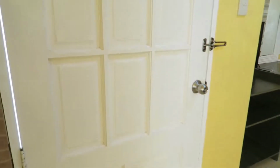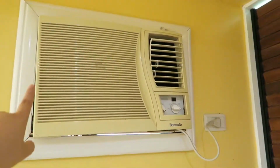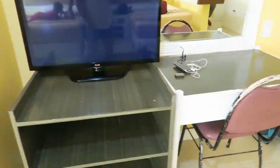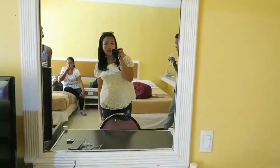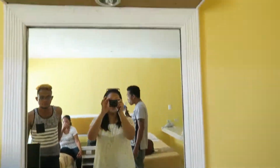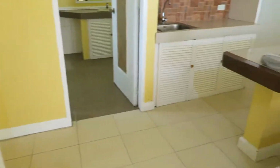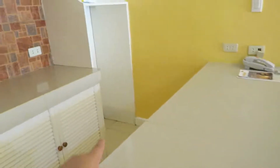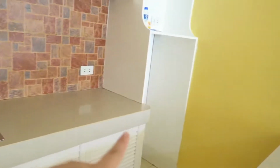And then here's the door. And then to my left, when I turn this way, right of the door, we have an air condition. Or, yeah, we have a TV right here. We have a vanity, it's kind of cool. And then we got our luggages here. And then to my right, we have, I don't know, a countertop. There's no refrigerator though. It would be nice if they have a refrigerator, but they don't.